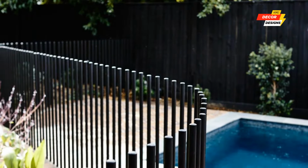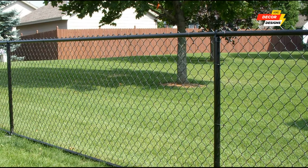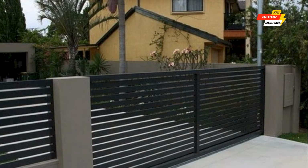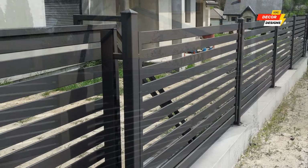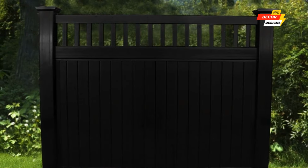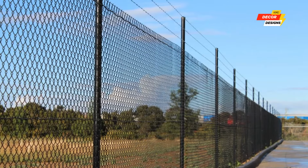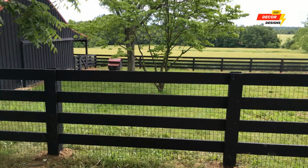Second, improved security. A well-constructed black privacy fence can deter intruders and enhance the overall security of your property. Third, aesthetic appeal. Black fences add a modern and stylish touch to your outdoor space. They complement a variety of architectural styles and can be customized to match your personal preferences. Fourth, increased property value. A well-maintained black privacy fence can increase the value of your home. It creates a more desirable outdoor living space and can attract potential buyers.